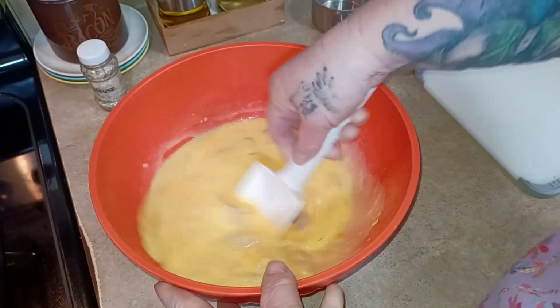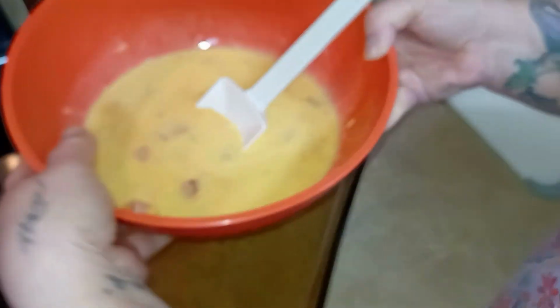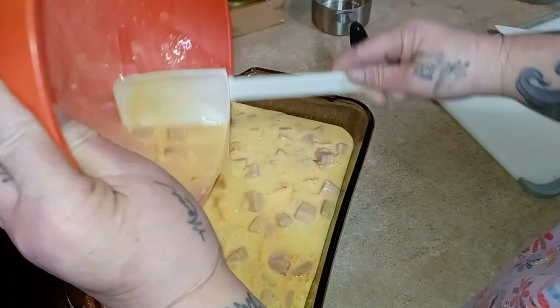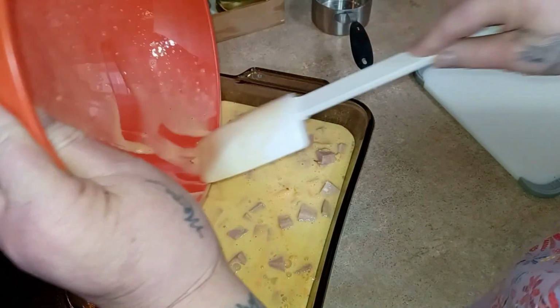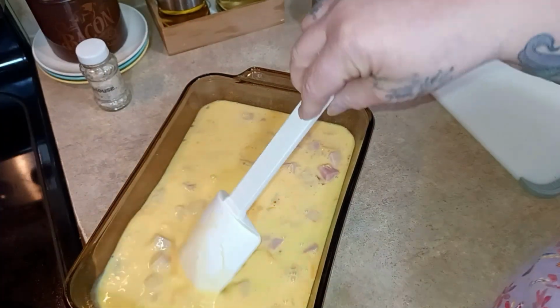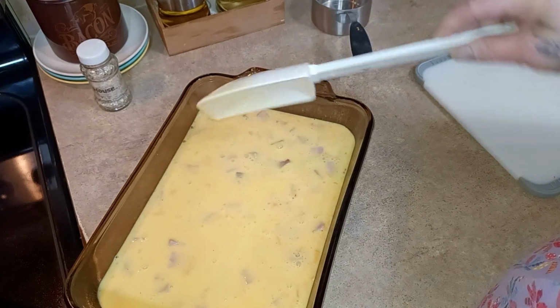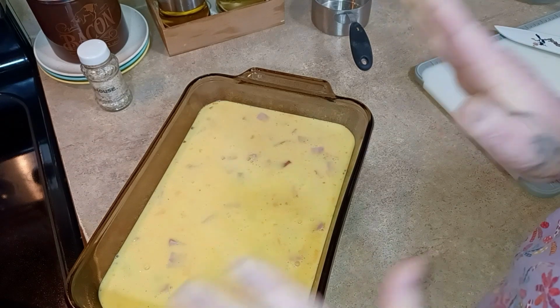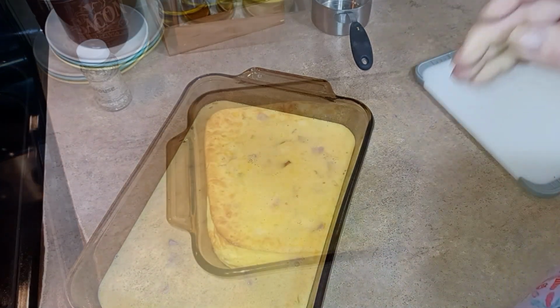Then I sprayed my 11 by 7 baking dish. I'm just going to dump it right on in there and bake this at 400 degrees until it is set up. I'm going to say 20 to 30 minutes. That way it gives you a range. I'll let you know how long it took mine.